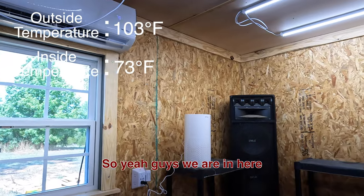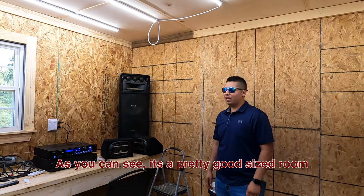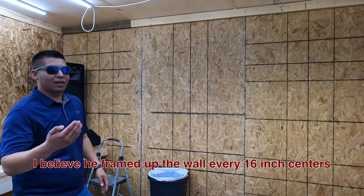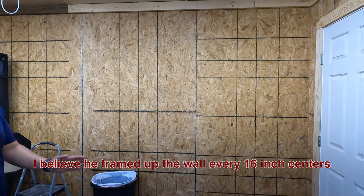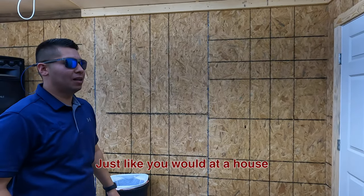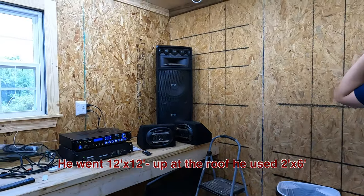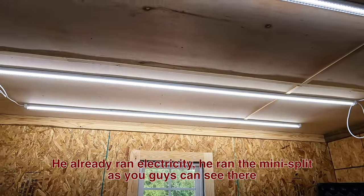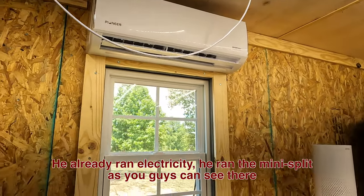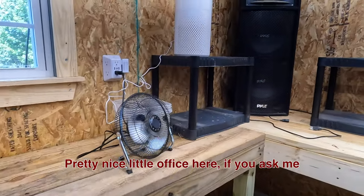So yeah, guys, we're in here. As you can see, it's a pretty good sized room. He framed it up using wood. I believe he framed up the wall every 16 inch standards, just like you would at a house. He went 12 by 12 up at the roof. He used 2x6s, he already ran electricity, ran the mini split, as you guys can see there. Pretty nice little office here, if you ask me.